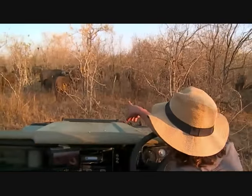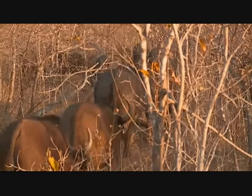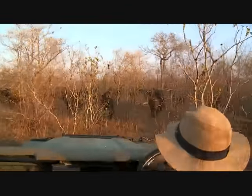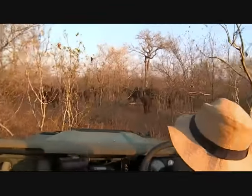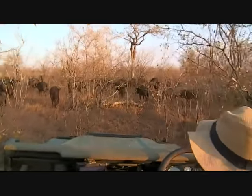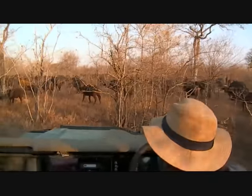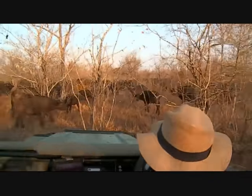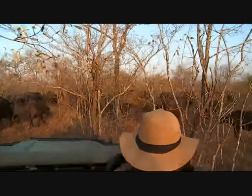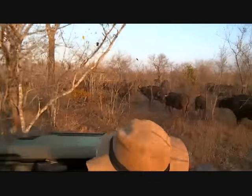Look at this old cow in front of us. She's got quite an interesting face. I'm going to try to get a view of her again now. Almost looks like she's going grey. Oh, she's disappearing from us. Trying to find a way through between these trees. Are we okay there?